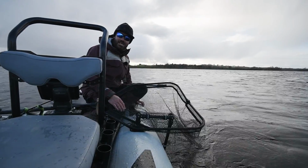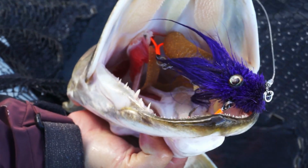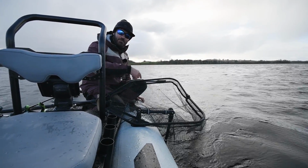It's an old warrior. It's a fish, I think, close to 110. He's not very fat, he's quite skinny fish, but massive head and super beautiful. Now I will show you a couple of pictures. We release it and we go back on the spot.